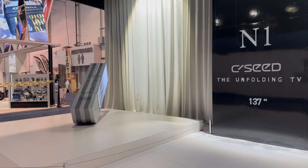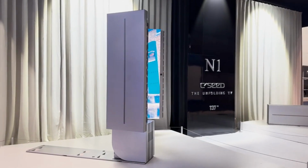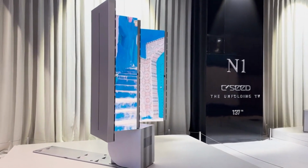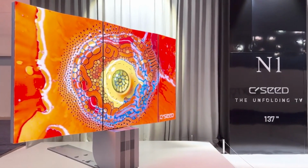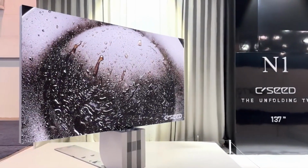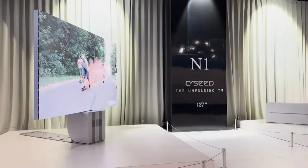At CES 2024, CES stole the show with the N1, the world's first 137-inch unfolding micro-LED TV. This isn't just a massive screen, it's a transformative experience that reimagines the role of television in the home. A mesmerizing metamorphosis. The N1 is more than just a TV, it's a captivating kinetic sculpture.